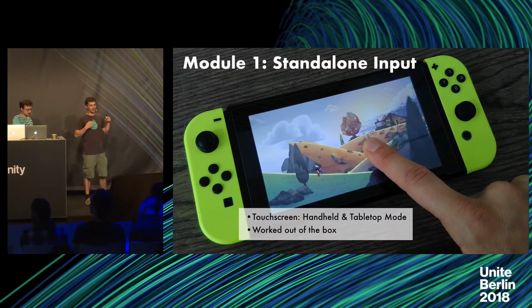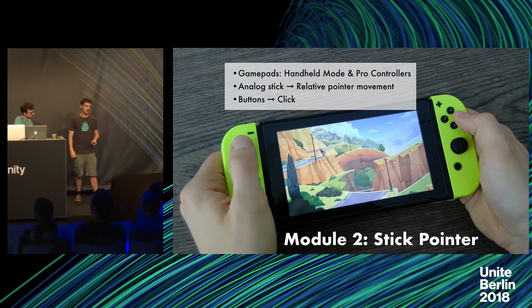The first module that we used is for touch, in handheld or in tabletop mode. And it just uses the standalone input module that comes with Unity. And it works out of the box with the Switch. So that was awesome, because the first input method worked just when we started it up the first time on our dev kit, which was awesome.